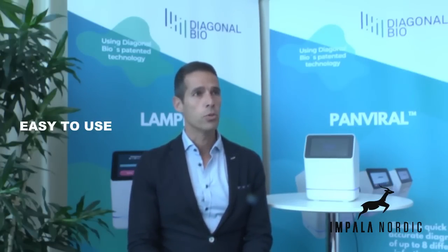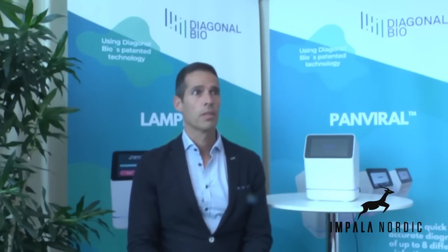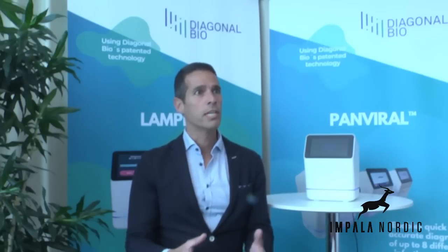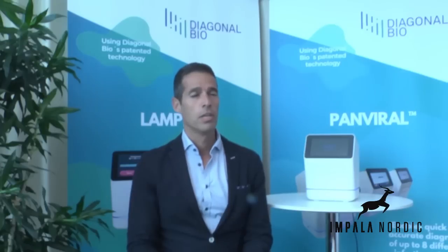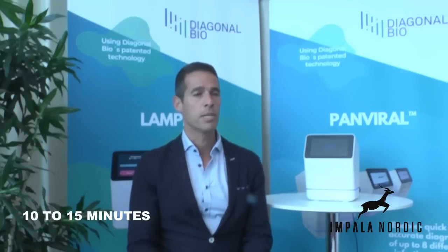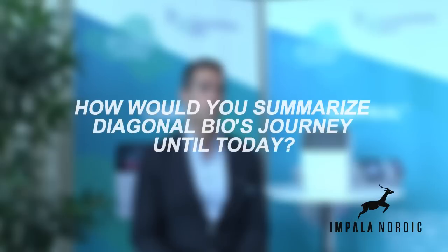Diagonal Bio's vision is to limit the spread of infectious disease worldwide by creating an easy-to-use, accurate, cost-efficient point-of-care diagnostic device. And of course, the whole idea here is that we have something where we can actually detect multiple infectious diseases in parallel or multiple patients. And we can do the whole process within 10 to 15 minutes, still having the same accuracy as today's PCR-based systems.